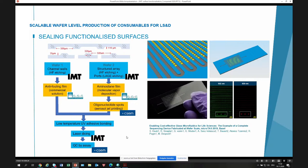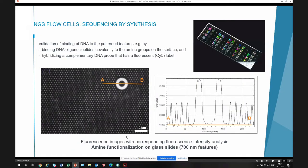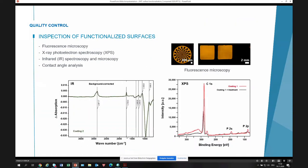Demonstrating that not only can we functionalize a flow cell, but we can also incorporate this functionalization within a microfluidic context. Of course, one of the big challenges is to validate this binding, and the only thing that we currently have as a good solution is basically a fluorescent detection of the analyte. It's unfortunately destructive and not a very good idea in the long run.